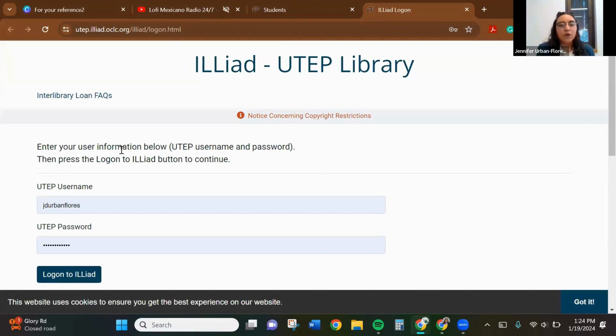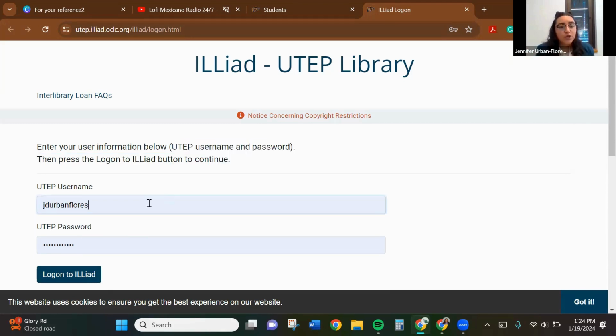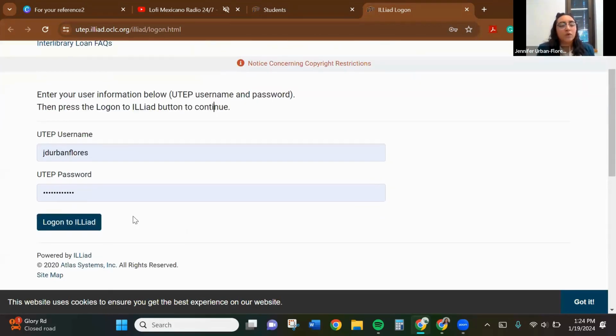And here, if you've never used ILL, interlibrary loan, before, it's going to ask you to set up your account. I have created mine, so mine is already autofilled, because otherwise I will forget my password. But for you guys, you want to make sure that you enter your username and password. It's the same as your UTEP email, the same as your myutep.edu. So go ahead and enter your username and password, and once you do, click Login to ILLiad.